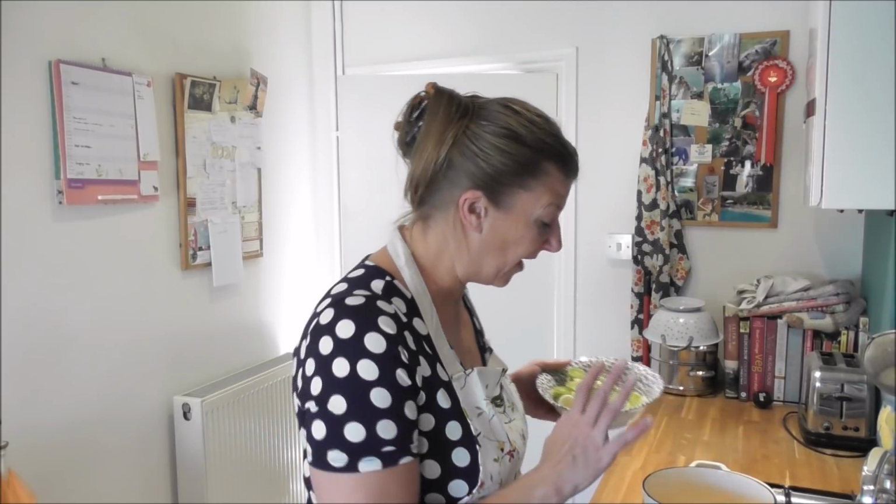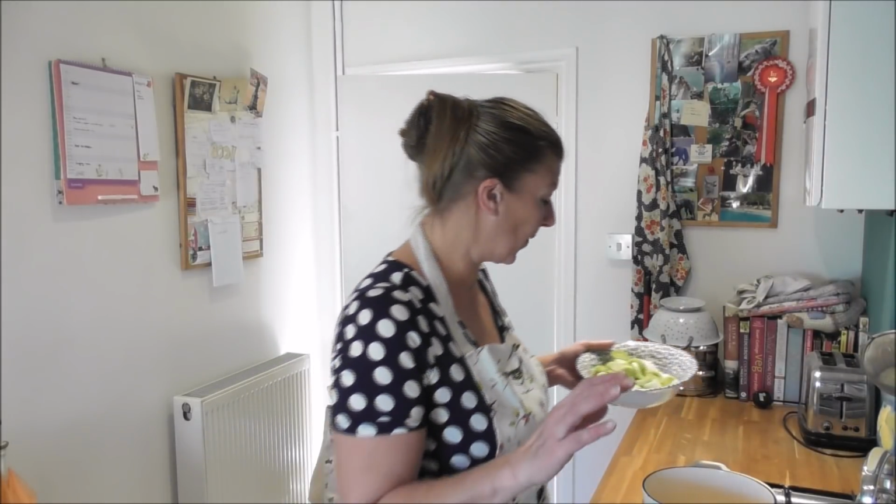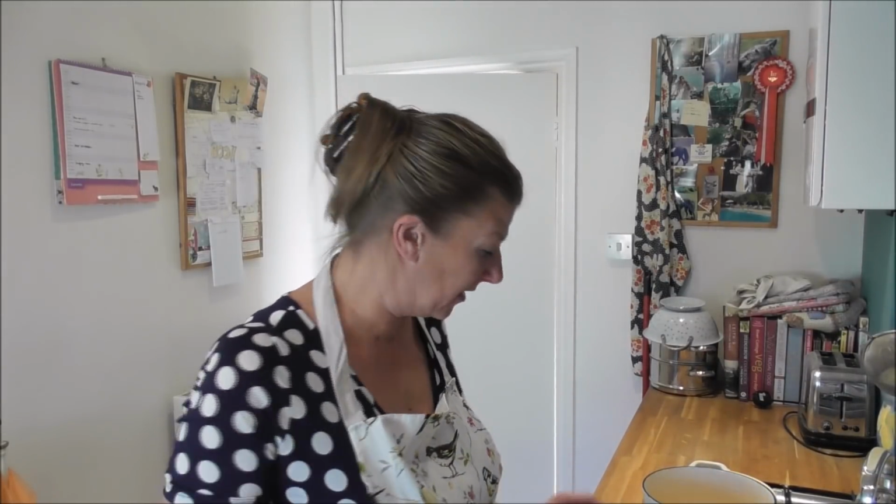I've chopped my onions, garlic and leeks, and I'm now going to just pop them in the pan to have a bit of a sweat down. What I should say, I always skip this bit because I kind of assume everyone knows, but someone was asking me the other day, so I'll explain.